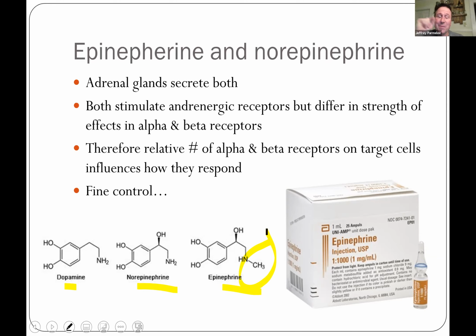I passed organic chemistry. But here you can see slight differences between these two, and they bind differently to these alpha and beta adrenaline receptors. So again, it's synonymous, epinephrine or adrenaline, norepinephrine or noradrenaline. You can use either one. You hear me using them both, right?